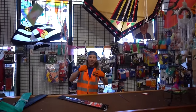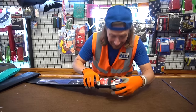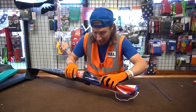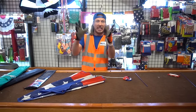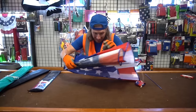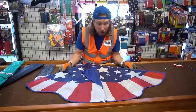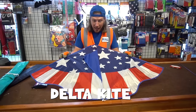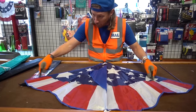Come here, come check this out. My friend got a kite, and we've got to get it all set up and ready for them to use. Have you ever flown a kite before? It's awesome. But check out this one. This one is called a Delta Kite. Isn't that great? And look, it's in the shape of a triangle.